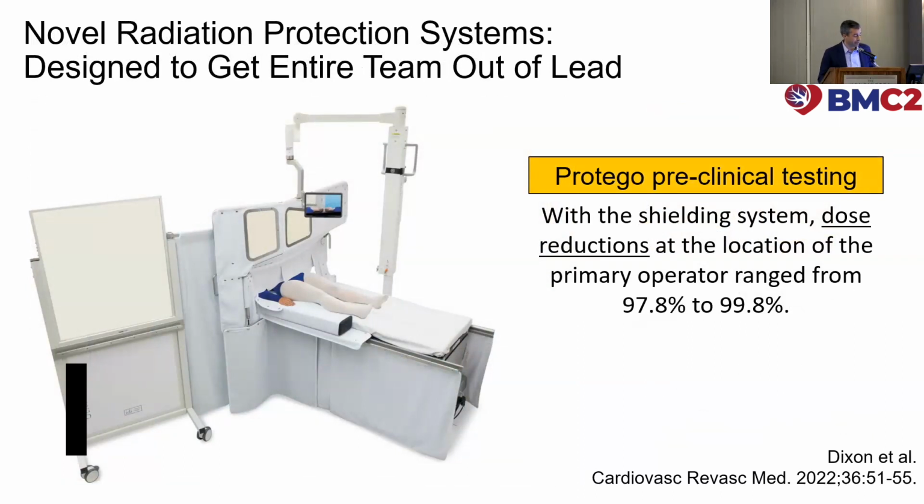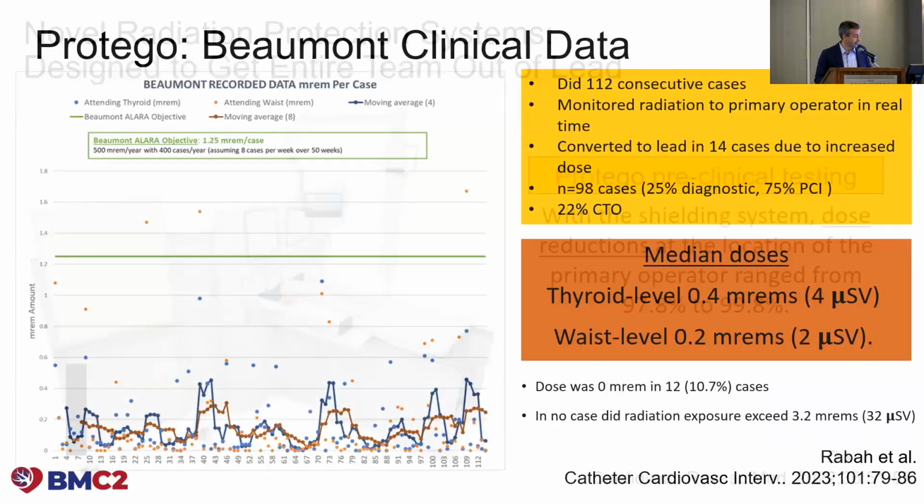I did some preclinical testing with Simon Dixon on this with a radiation physicist. In this preclinical work, using a phantom that scatters radiation, we measured that it reduced doses around the room anywhere from 97.8% to 99.8%, depending on the location. So fairly good protection. Based on that, interestingly, the state of Michigan did issue this company a letter saying that if anybody uses this system, they don't have to wear lead because this seems to be as good. I wasn't quite ready to jump on that without testing it myself.